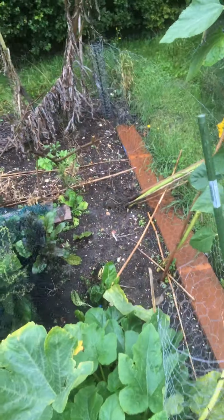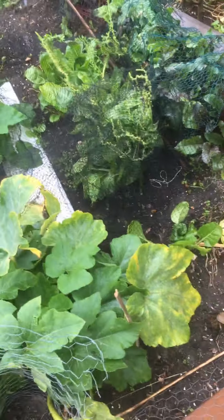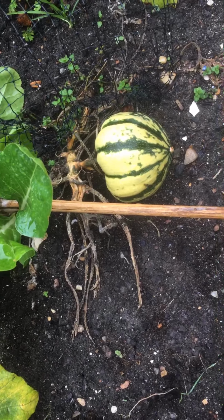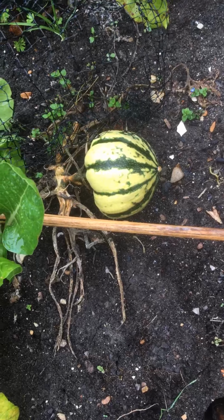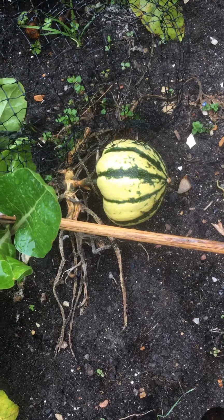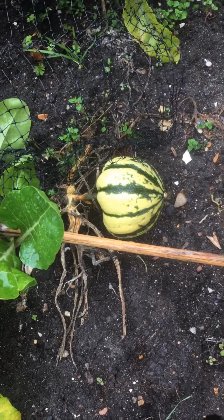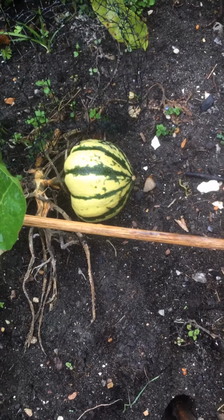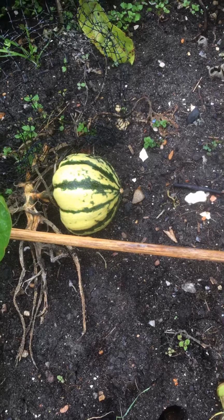Now, moving around here is a very tiny squash. It's tiny because although it's very wet now, previous to that, before this, it was very dry, and so the squash didn't grow to be very big at all. But I find it quite beautiful to look at.